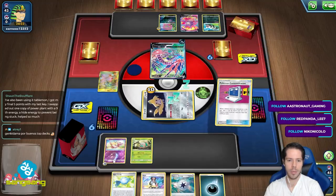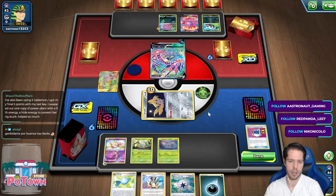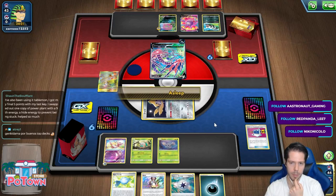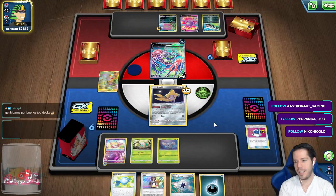I don't mind the energy being on the Mew because Mew could actually be a good attacker if he places another damage counter on the Spiritomb. I know that all I need to do is basically KO Spiritombs, right? So we'll see. Muchas gracias, Trey.